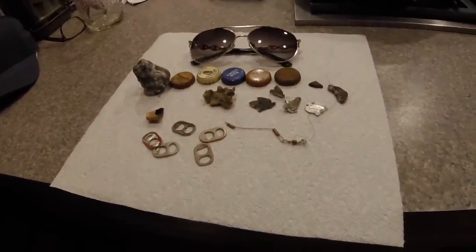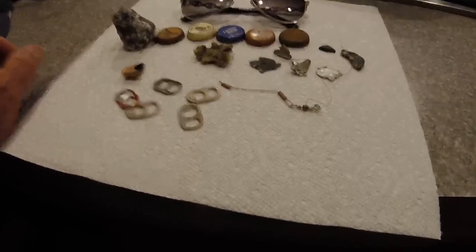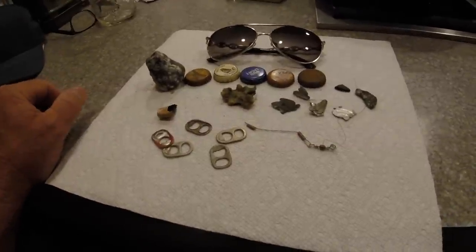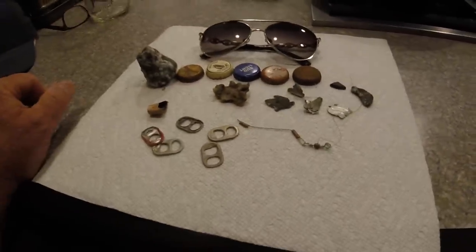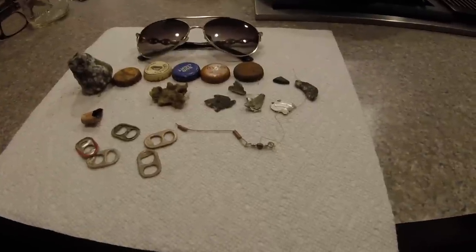That's as bad as I ever seen it. A pair of sunglasses is the best of it. And a swivel. No coins. Not one coin. I think I better go find Beaver's 3-cent piece so you have something to look at. Stand by.